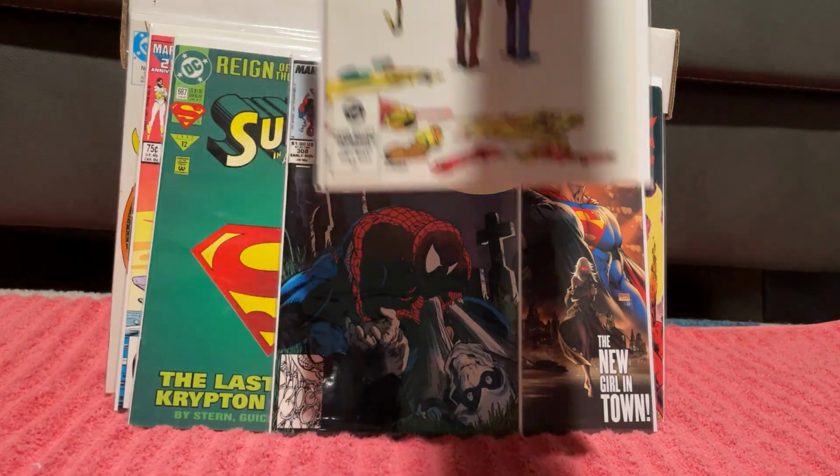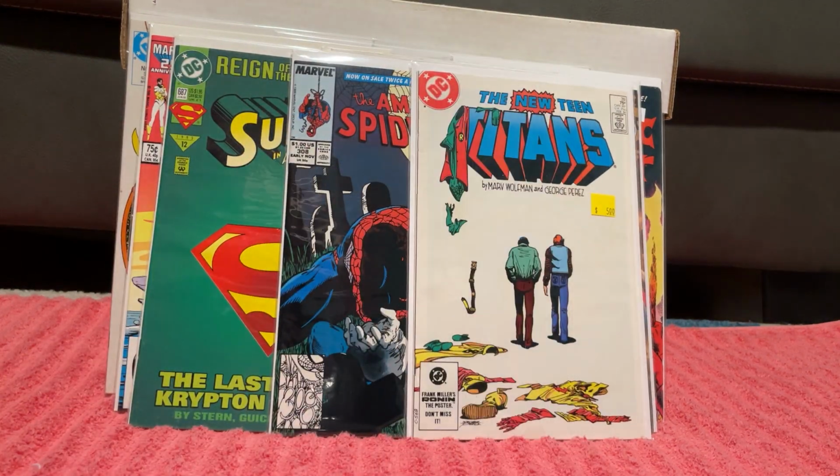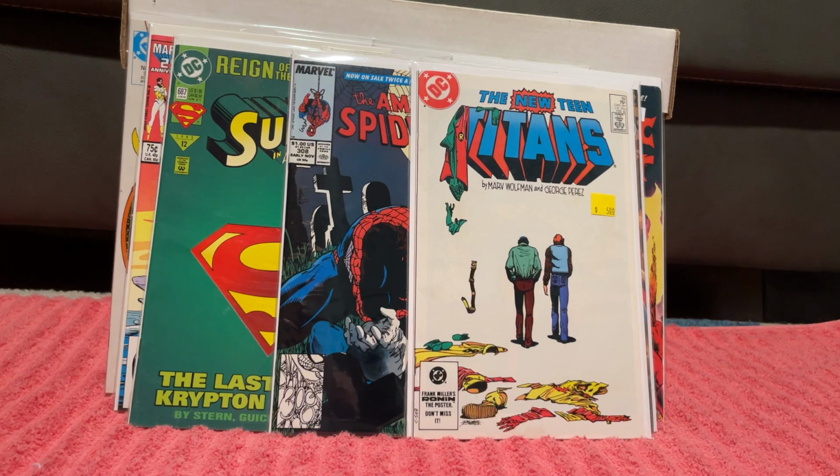Next, I've got the new Teen Titans number 39. This is the last issue with Dick Grayson as Robin. I'm a big fan. I love Robin. I love Dick Grayson. He is my Robin. I love Nightwing because I love Dick Grayson.